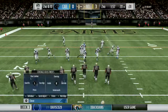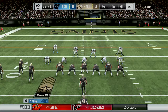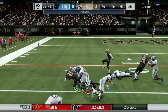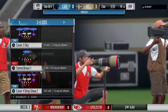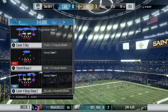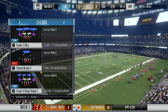After the incompletion, here's 2nd and 10 from the 20. A give. This is Kamara. Oh, and now he bowls him over. And he showcases the spin. A pretty good gain before he's taken down. And now we get a timeout called on the defensive side of the ball by the Panthers. It's just their first, so they'll have 2 remaining before we get to halftime.